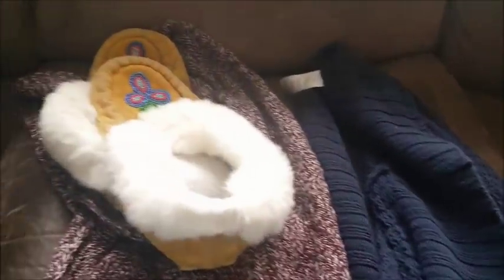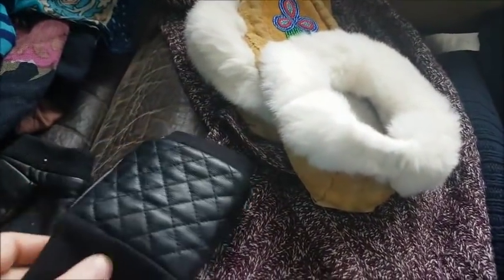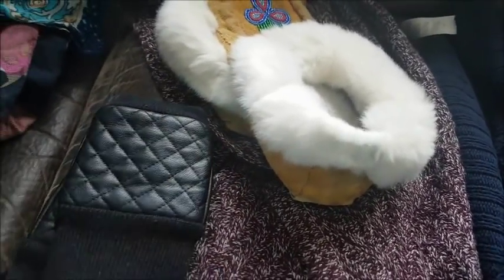So yeah, those are my accessories, and I love these gloves. These are fall, definitely not winter. I don't get to wear them very much because, like I said, our fall is very quick.